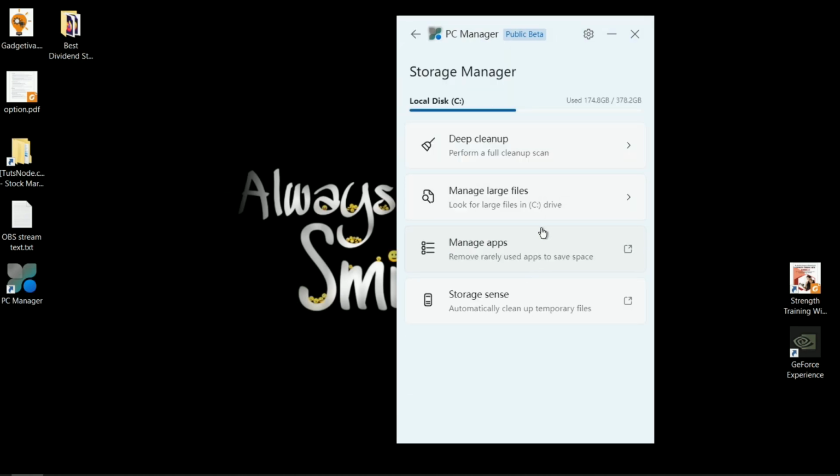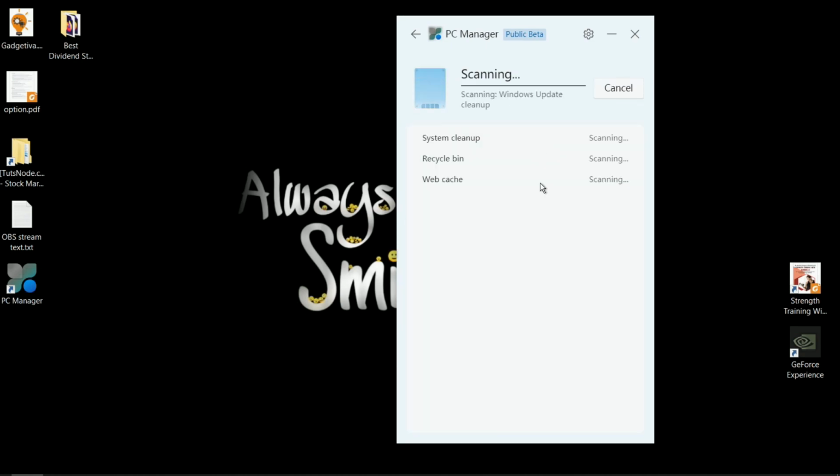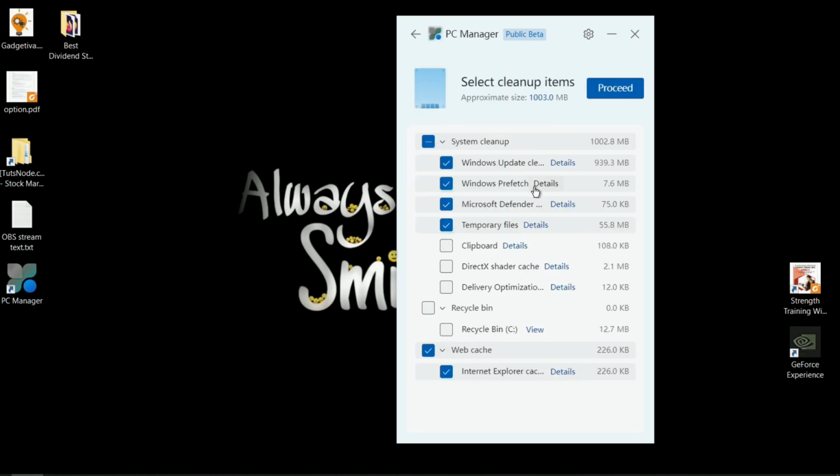Store Management has 4 options. Deep Cleanup. Perform a full cleanup scan. Manage large files. Look for large files in your drive. Manage Apps. Remove rarely used apps to save space. Storage Sense. Automatically clean up temporary files.